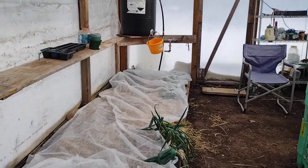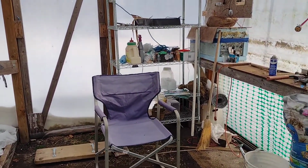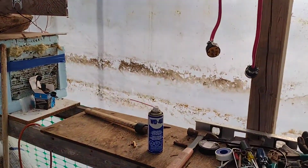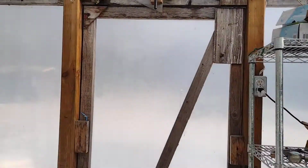It's finally above sub-zero temperatures now, and 32 degrees outside and 52 in here. Humidity is pretty high. Ooh, we're making lots of solar. And we're getting lots of sunlight here.